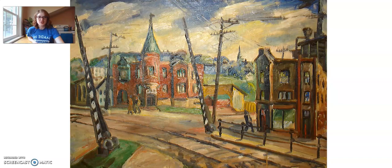Today, I'm so excited to talk about one of our pieces in our collection. The artwork we'll be talking about is Wilhem Knapp's Untitled work, but it's often called City Scene with Tracks.